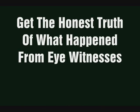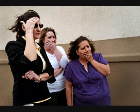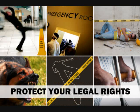Also, very important are the statements of witnesses, because once you get it recorded, they pretty much can't go back on what they've said. You're going to get the honest truth about what happened, and that is very, very important. I can't stress that enough, because I've seen where people that were entitled to serious money for serious injuries were not compensated because witnesses disappeared or the evidence has been tampered with or evaporated. And this app can help you prevent many of those same mistakes that I've seen clients make over the last 15 years. What this app does in a nutshell for you is it helps us to really prosecute your case.